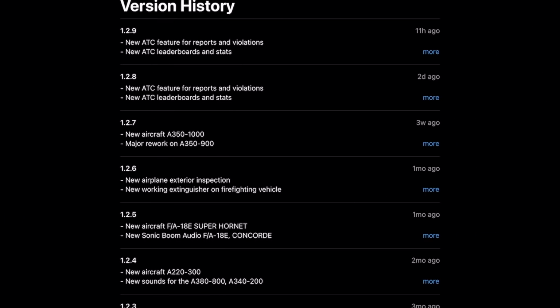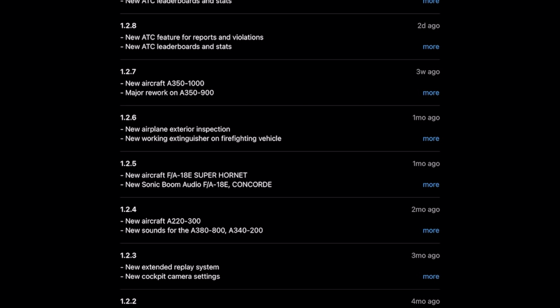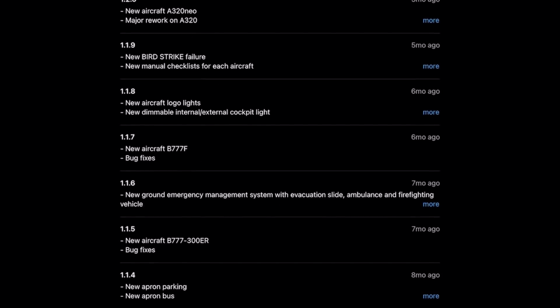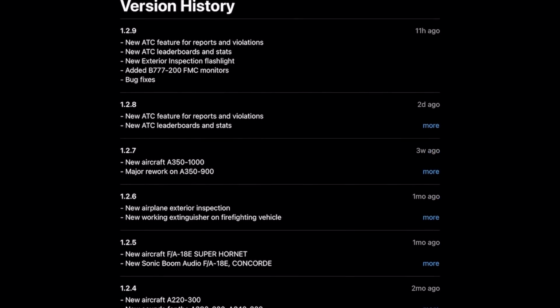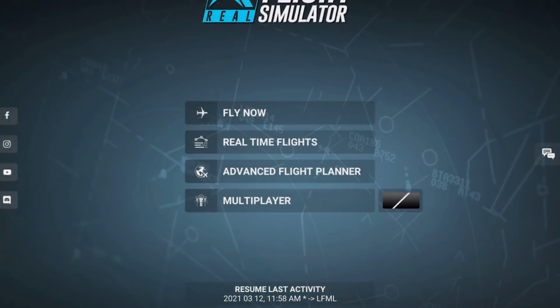Yeah, indeed, I've done a lot of reviews on this flight simulator, and that's only because there are so many updates coming out for it. Here's the version history. For example, 3 weeks ago, we had a new A350, but they're adding pretty much a new plane and everything every month, or maybe even twice a month, every 2 weeks. See, we've even had an update like 11 hours ago. They are insanely quick on updating this thing. So, you know, I could basically make a weekly video about this little flight simulator. So let's just go ahead and jump right in.